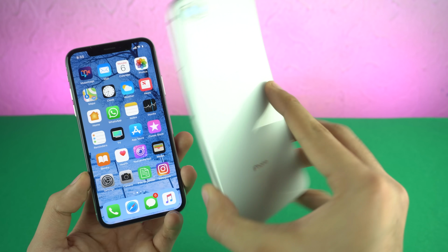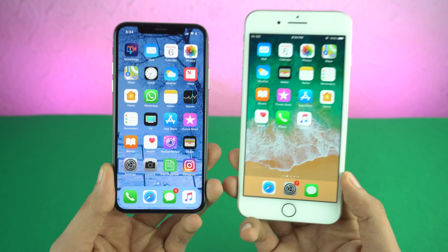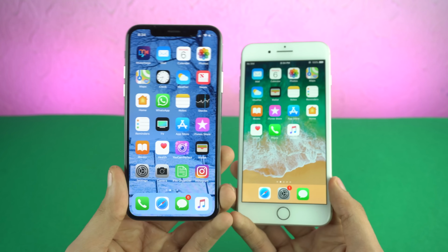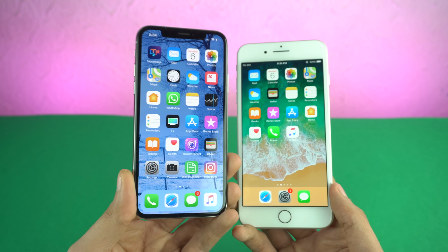So I've been using this phone, I've been playing with it, and just a quick background, for the past full month I was using the iPhone 8 Plus along with the Samsung Galaxy Note 8. So I feel like I'm in a perfect position to give you guys an honest opinion and honest advice on which phone you should go for, whether you want to buy the iPhone 10 or not.